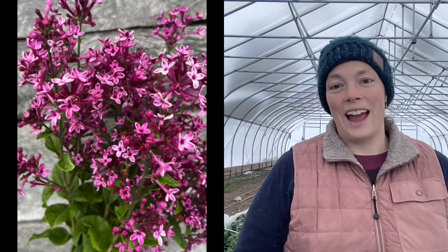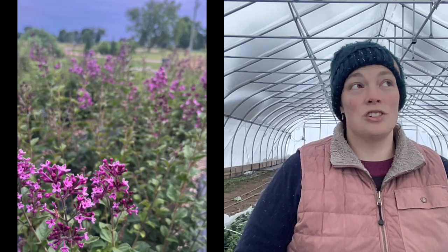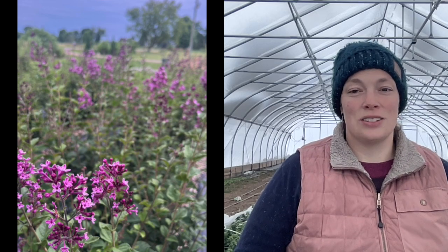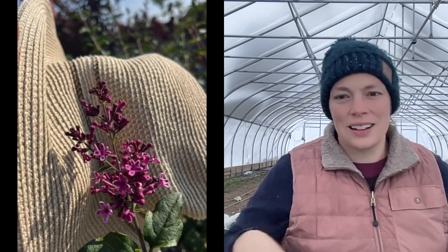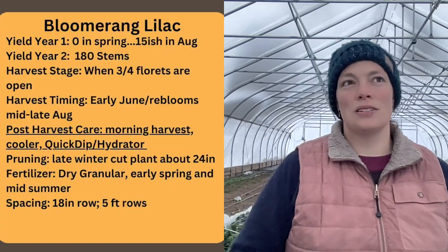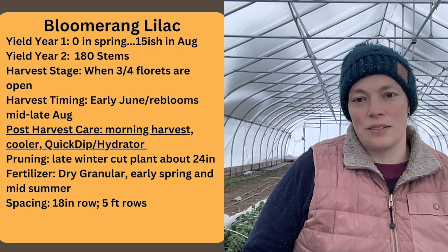So the next one I'm going to talk about from the 2022 planting is the lilac. I planted a Bloomerang lilac is what it's called, and it's a reblooming lilac, which is really interesting. I wouldn't consider this lilac like the super biggest. I don't feel like it has huge blooms in the spring. It's a darker purple, and there are different varieties of it.